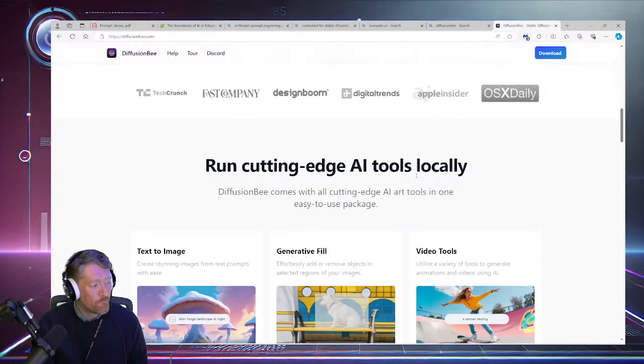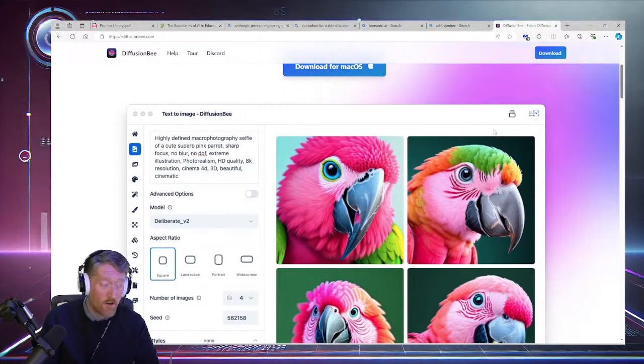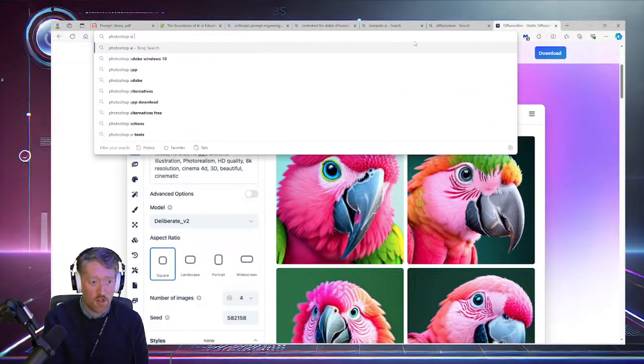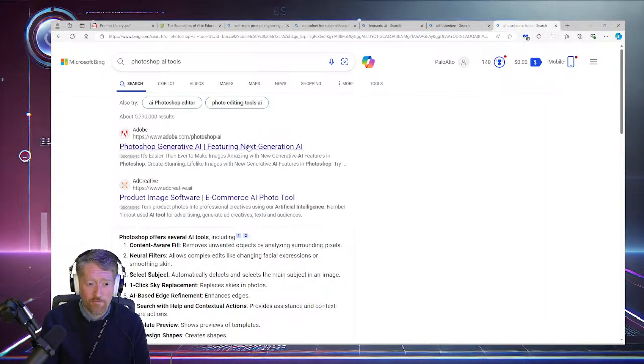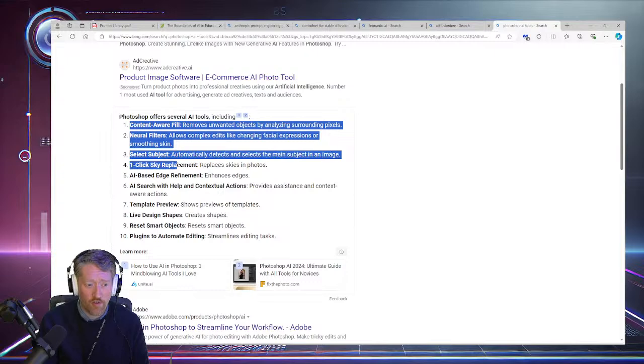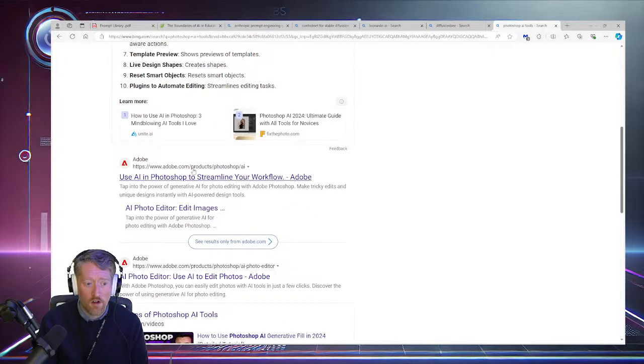Not really. Yeah, there's a world to explore, and then if you want to pay a little bit more, you could look at the new Photoshop AI tools. I think within the last year they came up with content aware fill, neural filters. These are all kind of baked into Photoshop now also.